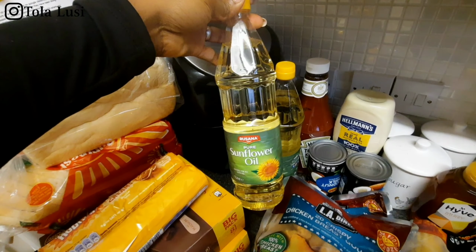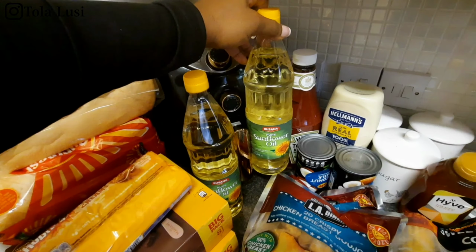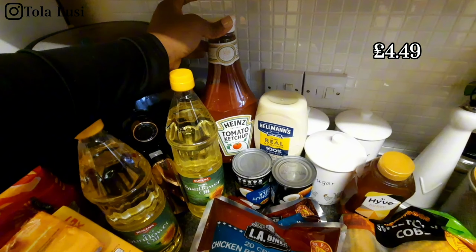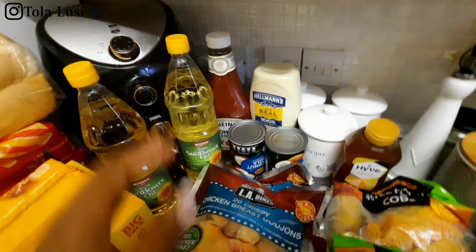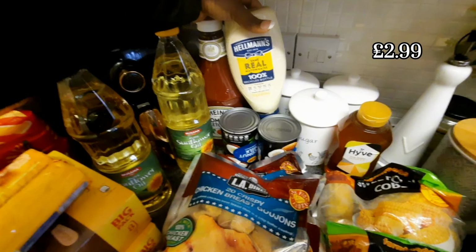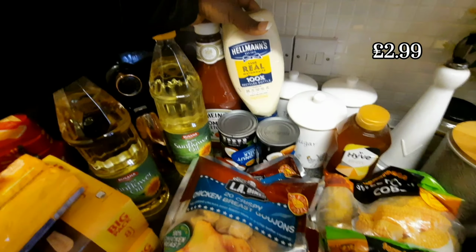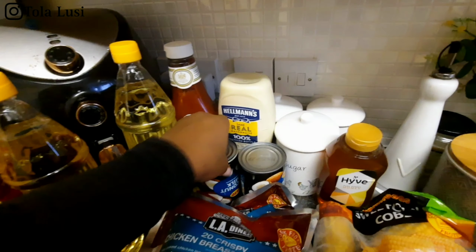I got 2 things of sunflower oil. The prices will be on the screen, you guys, as always. And we also got a huge tub of Heinz ketchup for the boys to have with their chips. This is a staple in our house at this point. My favorite mayonnaise in the UK right now, this is the Hellmann's mayonnaise. This one has all the fat and everything in it.